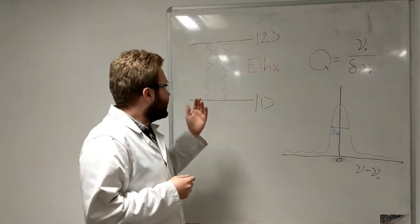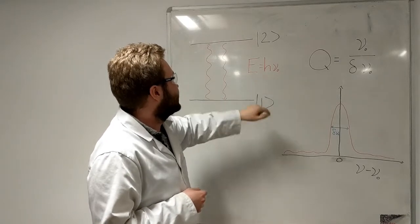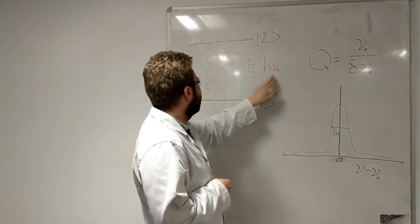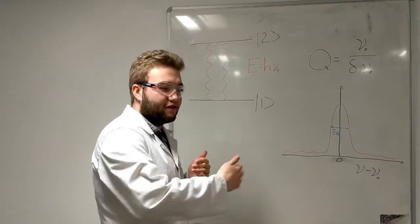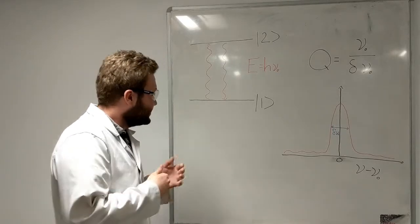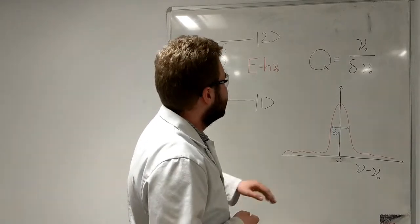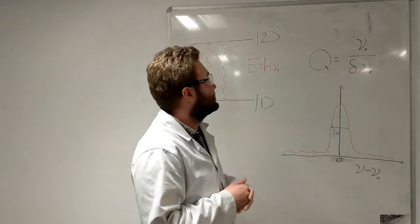So the energy of these states is connected through the Planck-Einstein relation here, where E is our energy of the transition, h is Planck's constant, and nu naught is our frequency. So this frequency allows for a kind of train of pulses in order for us to be able to keep the time. So in order to get the best precision timekeeping method possible, we want to make this Q factor, as it's called, the quality factor, as large as possible.